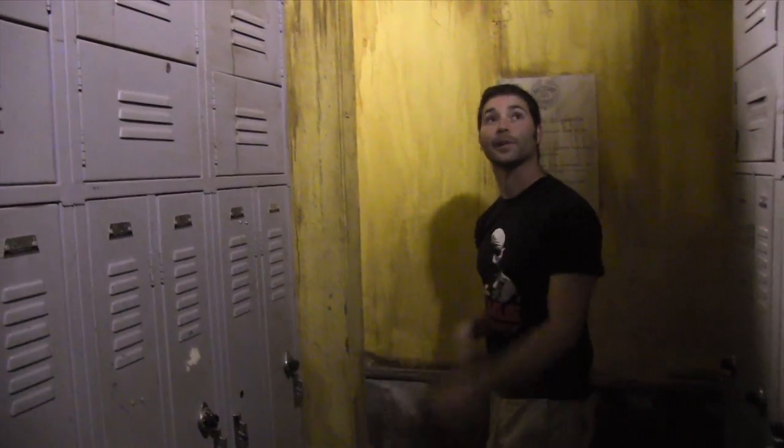And you go down just a locker hallway, and there's usually an actress inside the lockers here that starts kind of grabbing out. Kind of fun. It's strobe lit, so it's very disorienting, and they usually don't see her coming out reaching, so really cool.